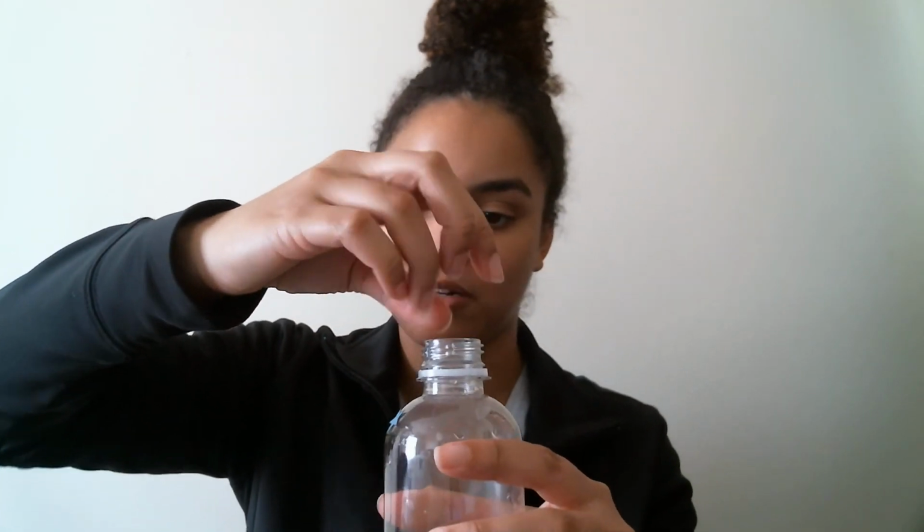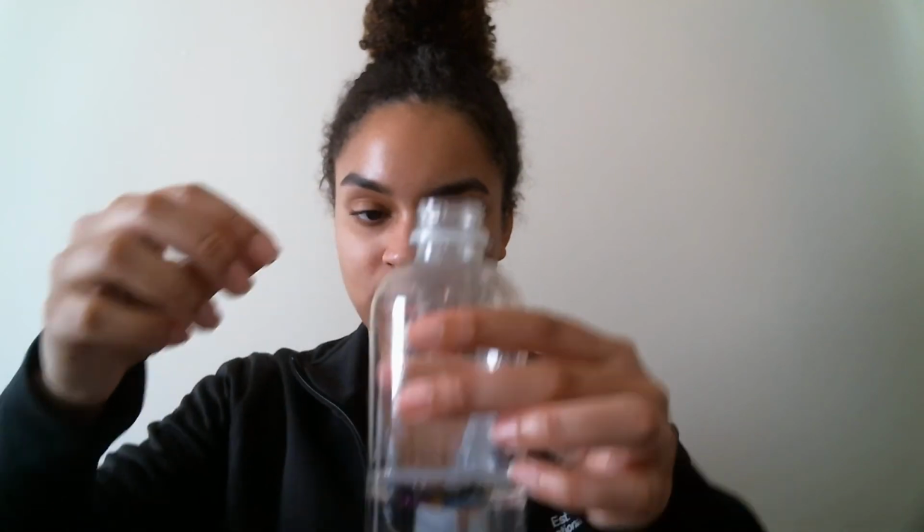And then the more food coloring you put in, the darker it's going to be, and the less food coloring you put in, the lighter it's going to be. And then I'm going to put in just a pinch of the stars in here. You can put in as many as you want. It doesn't matter. It's up to you and your preference.